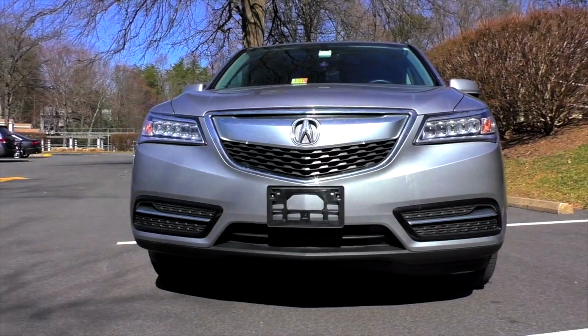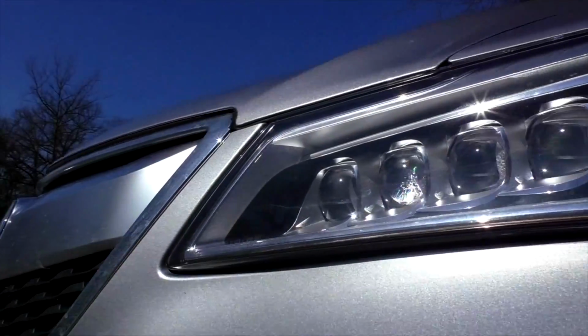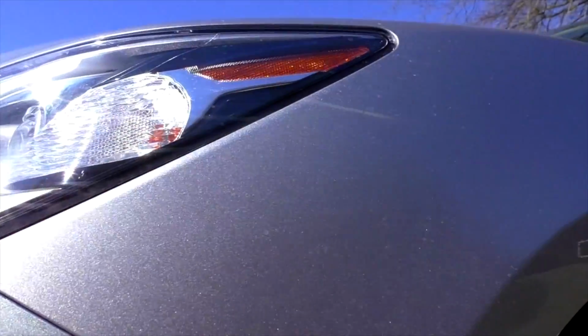But the first thing you'll notice with this car is the front end is quite striking. You have these jeweled LED headlights that just stare you down, and I think they're really nice looking, and they add an air of luxury to this car just because it makes it look a lot more upscale than cars with regular headlights. I really like the jeweled effect. They make them look big, and they're very aggressive looking.